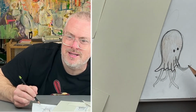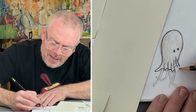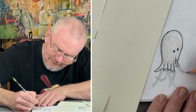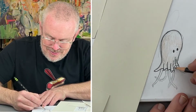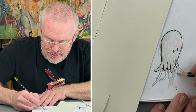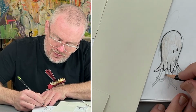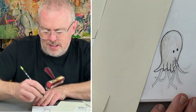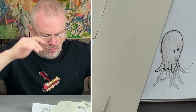And see how I'm doing this? It's very dark because I'm going to erase. And I didn't like that one, so I'm going to try it again. I think maybe I'll just have it go like this. Yeah. And then this one, I think he's going to go like that. 1, 2, 3, 4, 5, 6. It's a hexapus, or maybe it's an octopus, but his other tentacles are behind. You can't see them because he's a ghost octopus, floating through the place.